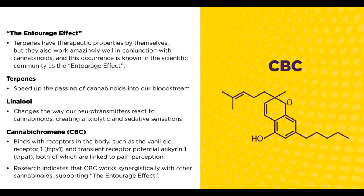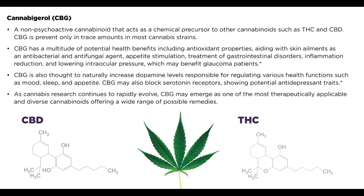Research indicates that CBC works synergistically with other cannabinoids, supporting the entourage effect. Okay, cannabigerol, that's what they say, CBG, is a non-psychoactive cannabinoid that acts as a chemical precursor to the other cannabinoids such as THC and CBD. CBG is present only in trace amounts in most cannabis strains.